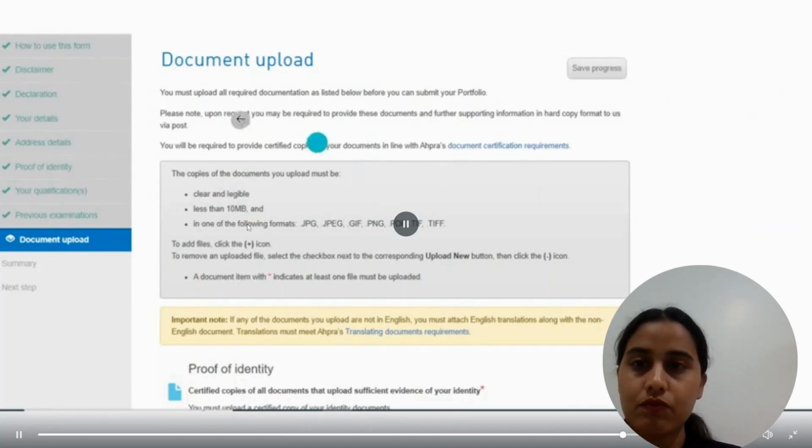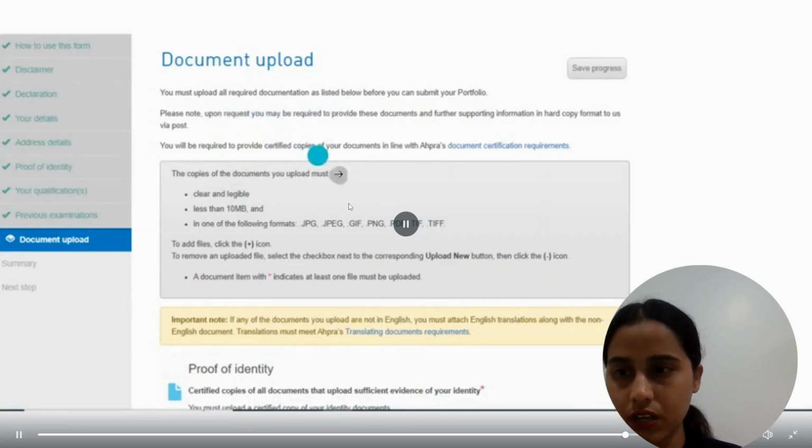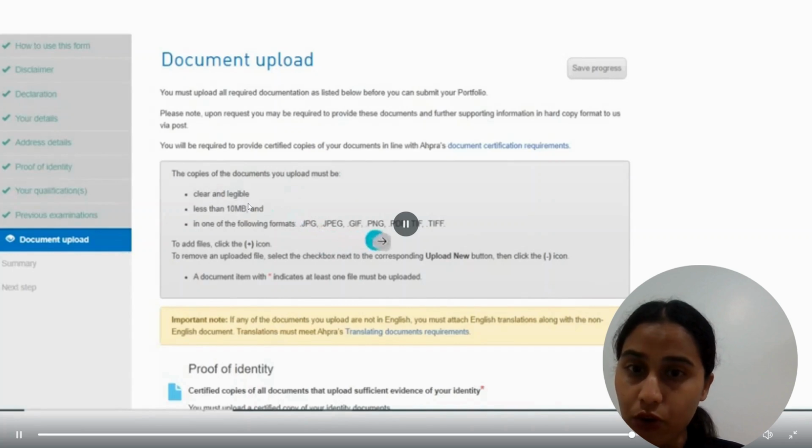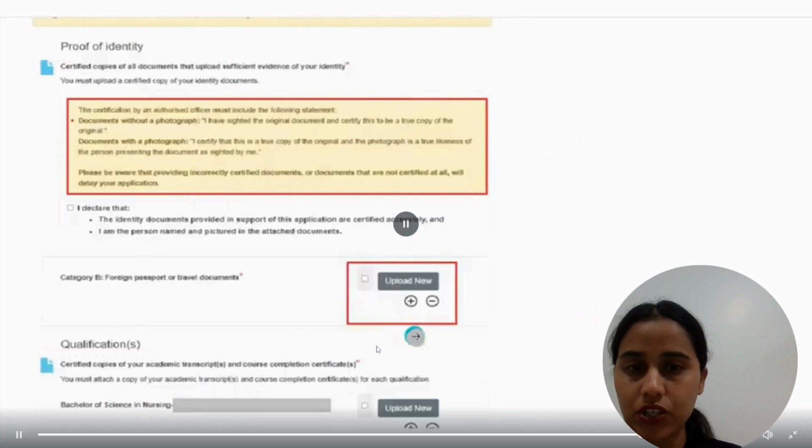The next phase will be to upload your documents. I think this is the last step, where you upload all the documents. As I told you, you need to notarize your documents. The copies of documents you upload must be clear and notarized, and each file should be less than 10 MB, in JPG or JPEG format. All the information is provided here. Then click on next.